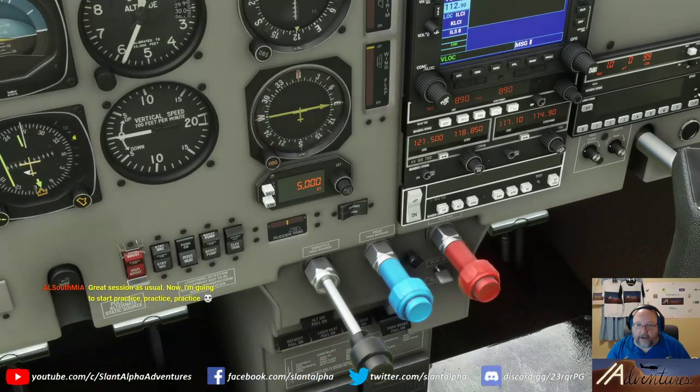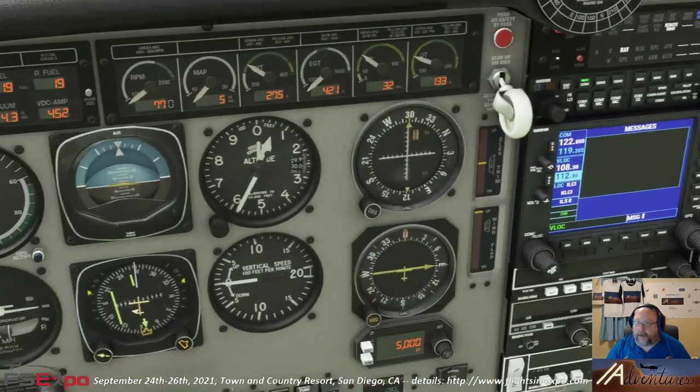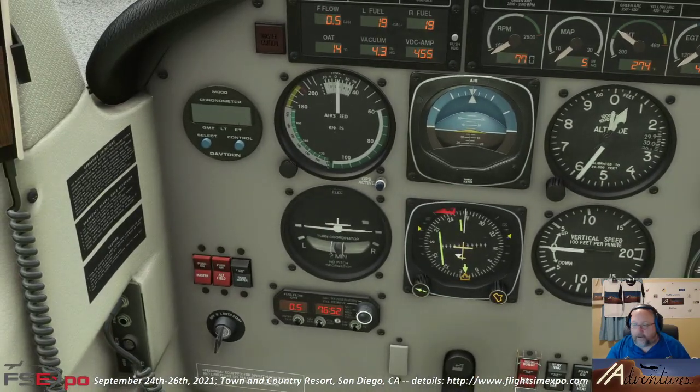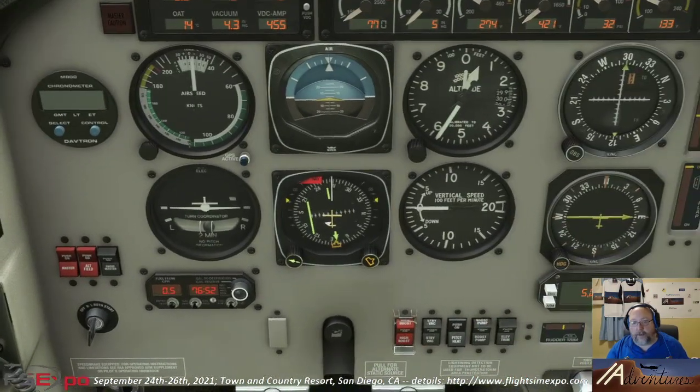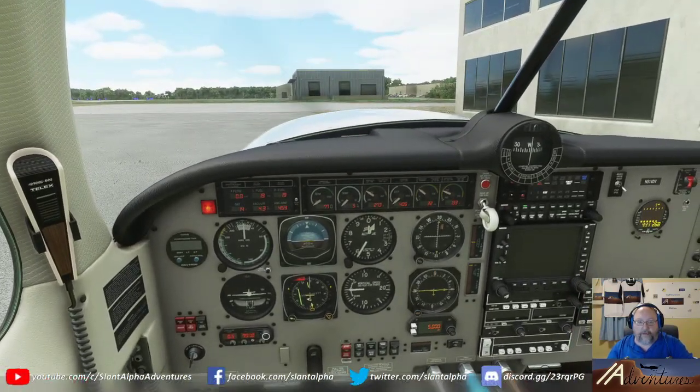Let's get the secondary radios off here now. That is there and there. And I think we can get the radio master off. That's that one. Go ahead and pull the mixture lever into cutoff. Get that stupid log that we do not need out of the way. All right, there we go.